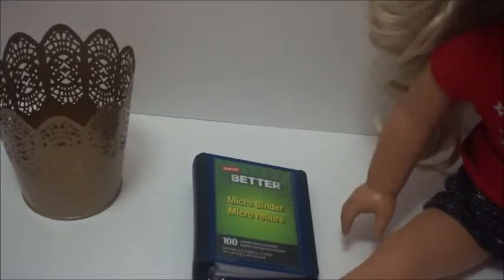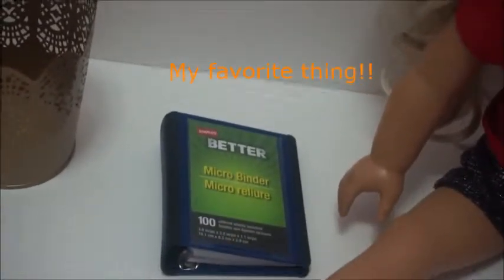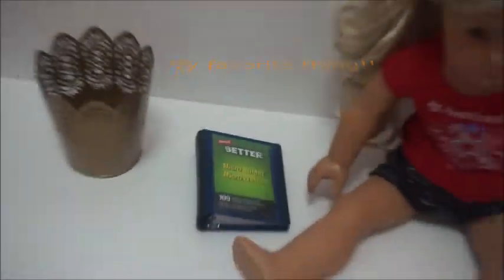Okay, so next one we have is an awesome binder for your dolls. How awesome is that? I got it from Staples for only $2. Isn't that amazing? And it says it's a micro binder, but it's the perfect binder for your dolls. And it has 100 sheets, I think. And here's the back. It feels real. It's like hard, which is a really good price. But there's no sleeve over here, but there is a sleeve here.